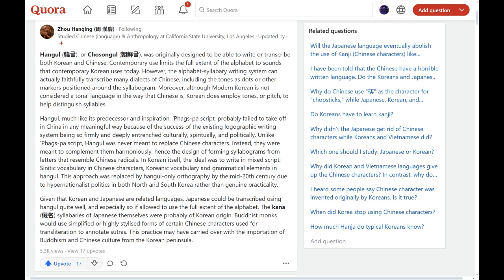Moreover, although modern Korean is not considered a tonal language in the way that Chinese is, Korean does employ tones, or pitch, to help distinguish syllables. Hangul, much like its predecessor and inspiration, Phags-pa script, probably failed to take off in China in any meaningful way because of the success of the existing logographic writing system being so firmly and deeply entrenched culturally, spiritually, and politically.